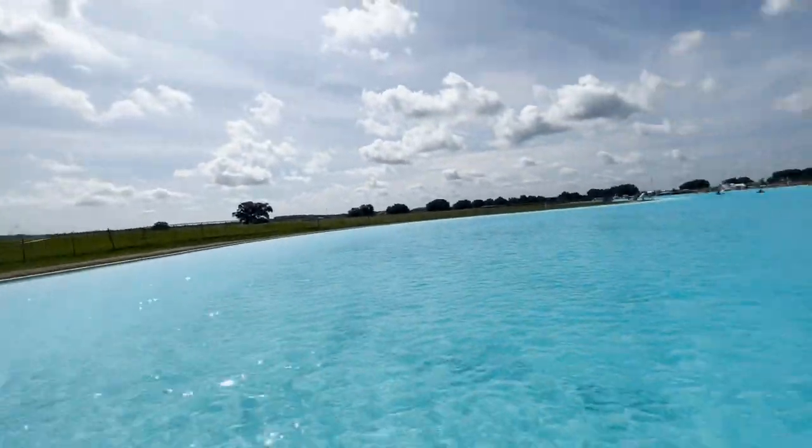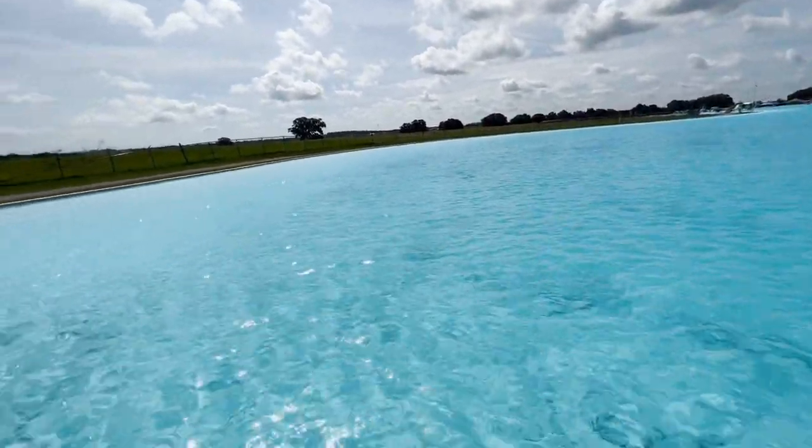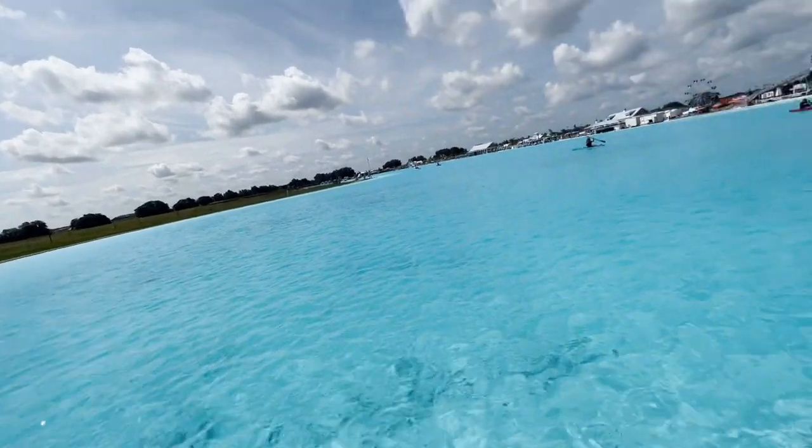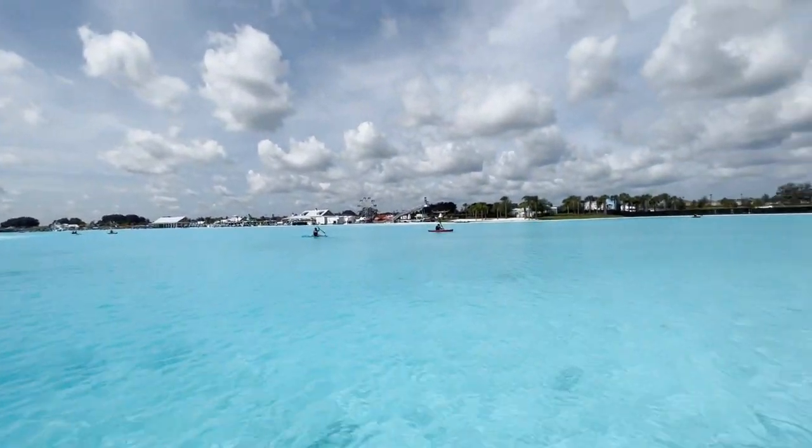I've been talking about Mirada Tampa Bay for years now, and it's finally open, and I'm actually on the water today on a paddleboard in the 15-acre Crystal Lagoon. Now, if you live here, you can use this lagoon every single day, and you can rent out a paddleboard or a kayak. I always get the question, what about alligators?